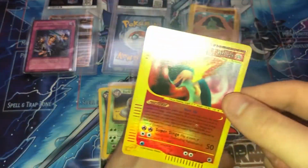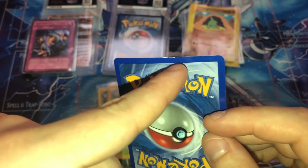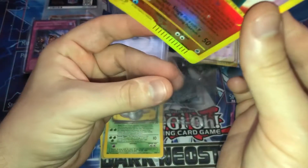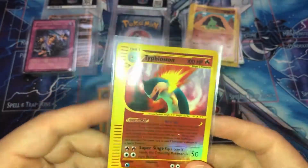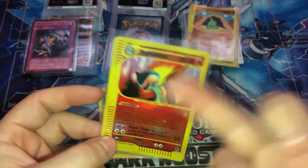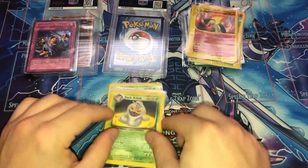But I felt like for $7, this is actually a really good deal. Yeah, this could definitely push the card back to like a PSA 6 or 7 potentially, maybe even worse. Man, nah, I think 6 or 7 is probably a good guess on that. But yeah, again, for like $7, for a reverse rare Expedition set card, and Typhlosion is actually really popular too. So I just thought, again, for a $7 pickup, why not?